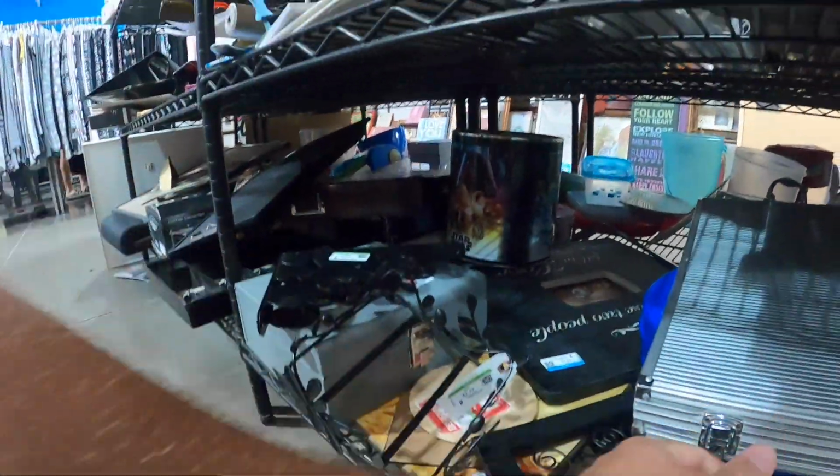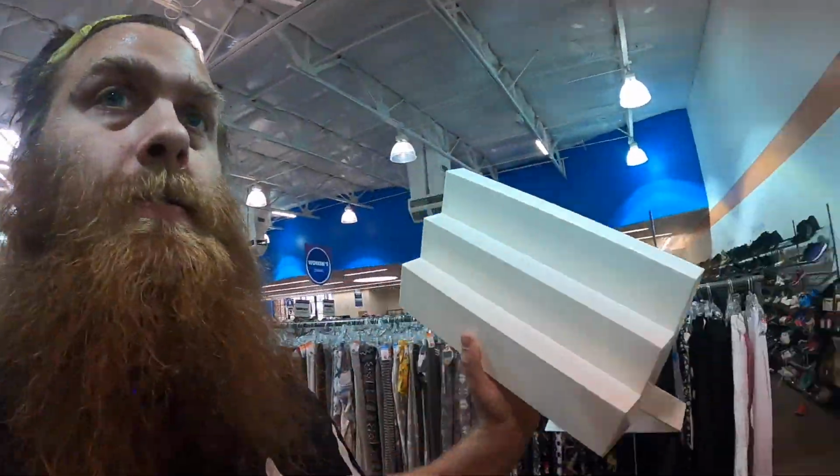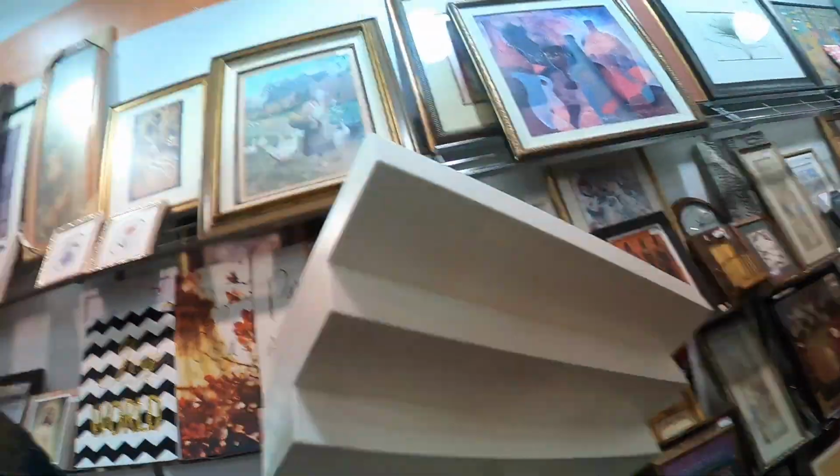That Star Wars bin. I'm gonna take these home, paint them yellow, put them on my shelves, and display my handhelds on them. How about that? That'd be dope.